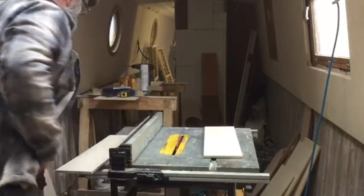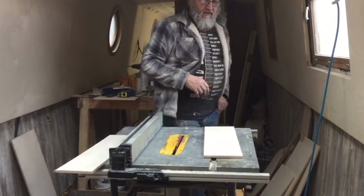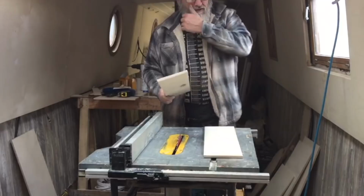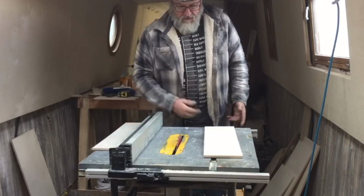Well, the weather hasn't come to much. We've had a little flurry of snow, but nothing to shout about, but it has got actually colder. What I'm on now is I'm just cutting up some of this birch ply to make some of the drawers to go under the bed. So yeah, here we go.